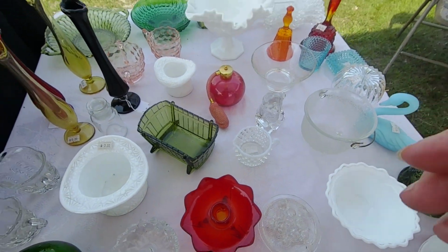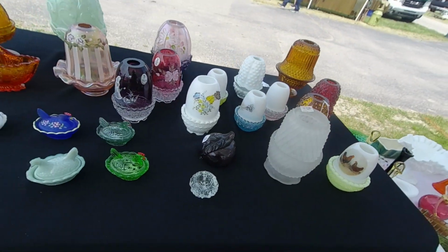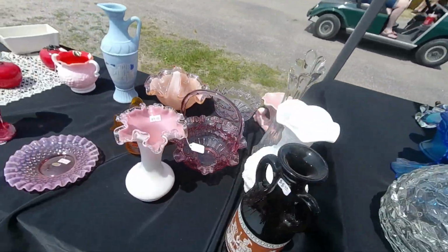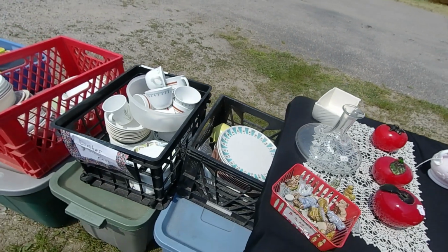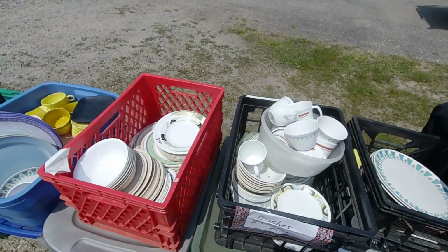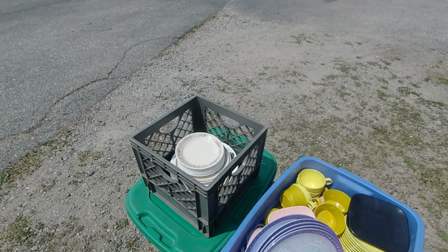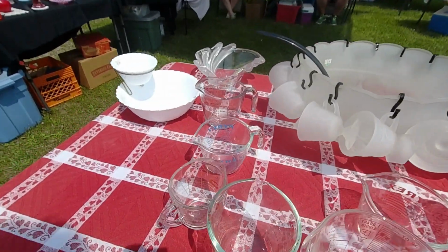And here's a nice table full of glassware. Lots of Fenton. There's some fairy lamps there, and little covered chickens. Some beautiful glassware on this table. And it looks like there's some Carol in there. It's a good place to come if you're working on a pattern and you need to complete it, because there were lots and lots of dishes there, and most of them you could buy per the piece.